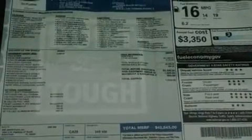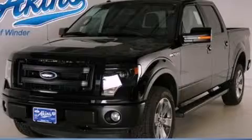The following features are also included: Bluetooth cell phone integration, air conditioning, cruise control, a trailer hitch receiver, automatic locking wheel hubs, running boards, an engine immobilizer theft deterrent system, dusk sensing headlights, full power accessories, and fog lamps. Stop by today and test drive this vehicle for yourself.